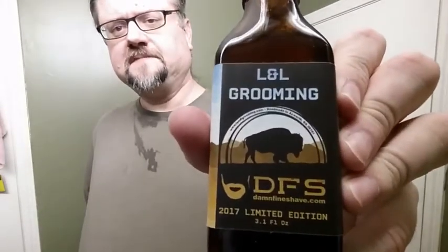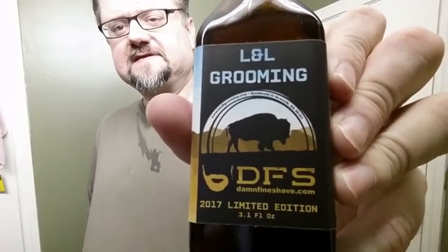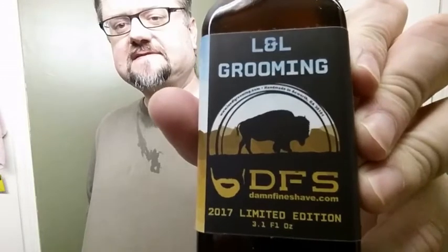Also, new to me, and also of L&L Grooming's brand, is this DFS, kind of limited edition, made for the damnfineshave.com website. Obviously a group buy kind of thing for 2017. Let us see how this goes with the Rose Santal. Never tried this one before. I just smelled it a little bit just now. It seems like it's not going to really conflict. Yeah, kind of some warm spices in there jumping out at me right away, so I think it's going to mix nicely. Got a little bit of menthol coming up.